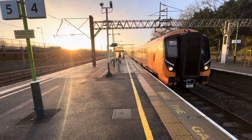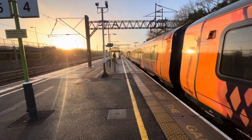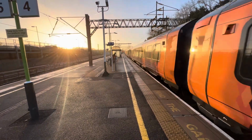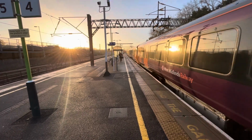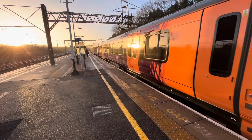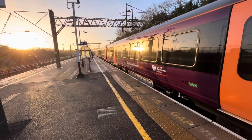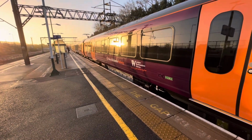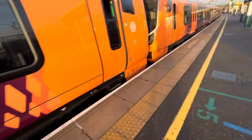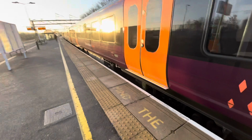We have got 730-006. Obviously it's in the West Midlands Railway colours, we'll get to that in a second. What's the back unit? 730-011. Very stylish. West Midlands Railway, London Northwestern Railway, delivering your services together. How long have we got? We've got 11 minutes until we're out. Right, let's have a look on one of these new trains then.